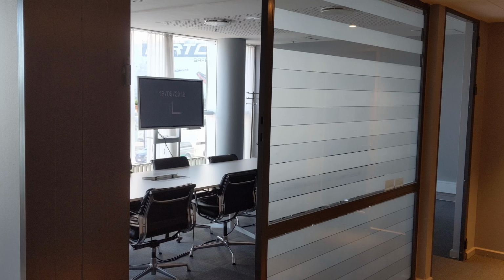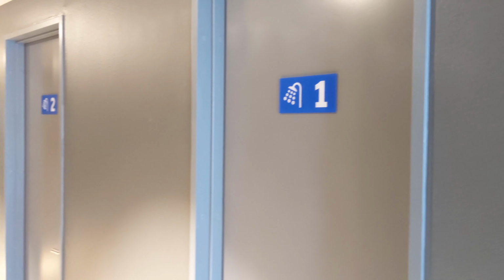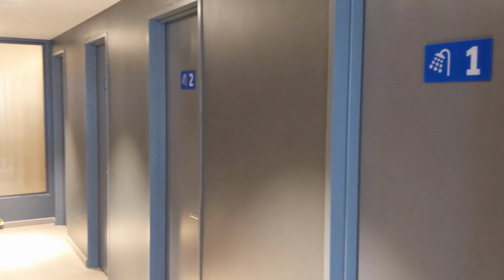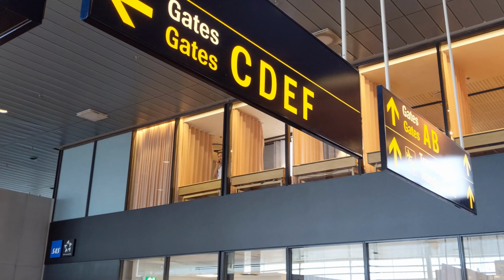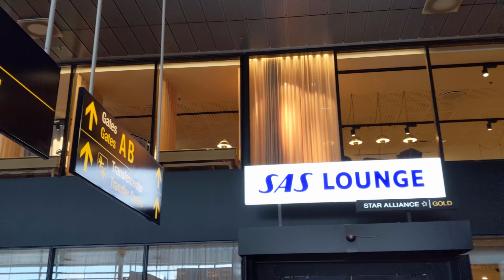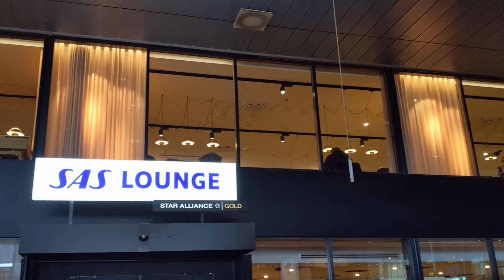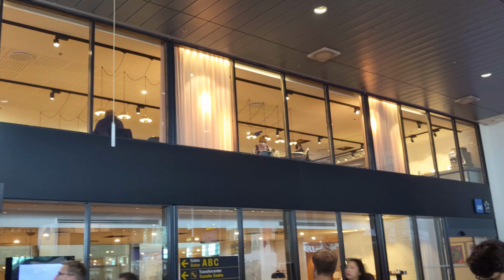If you head to the back of the lounge, there's a slightly separate area that has a few meeting rooms you can rent and some quieter seating. And if you need to refresh after a long flight, there are a few showers in the back you can use. SAS actually has 2 lounges there, and right on top of the SAS Lounge is the slightly more exclusive SAS Gold Lounge. Overall, it's pretty similar, but the Gold Lounge has a few more perks and it's less crowded.